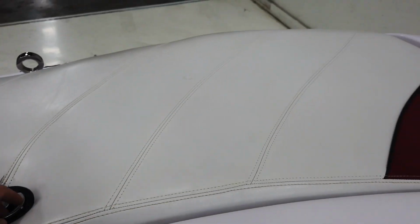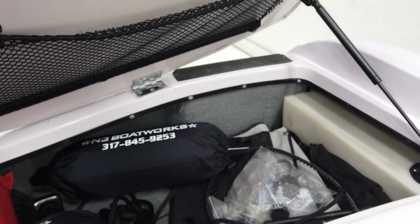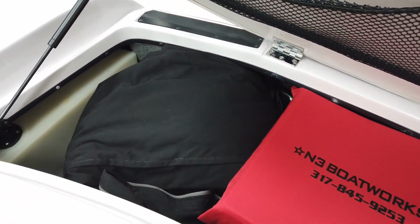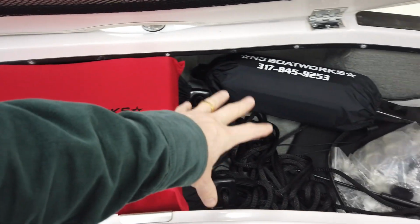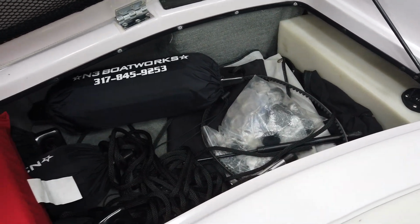Let's open up the sun pad. Check out the back compartment. A little bit of storage back here, which is nice. You can see there's a couple goodies. There's the cover. Got some docking lines and bumpers in here. A couple of spare parts, belt, and a couple other things in there.